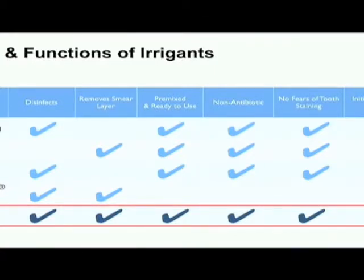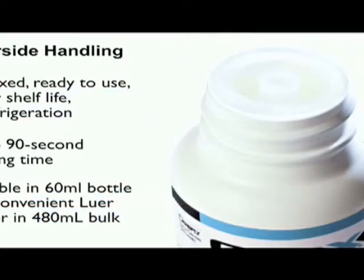What a breakthrough. And I think the clinicians out there are really grateful to have this available to them, and to all your efforts and the continuing efforts to ensure that this is at the highest level of quality possible. Now, if you take a look at chairside handling, it's pretty straightforward. What's really positive, it's pre-mixed, it's ready to use, has a good shelf life. The time frame is very small.